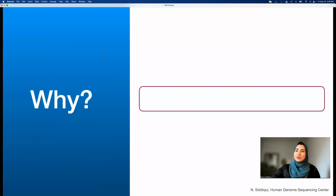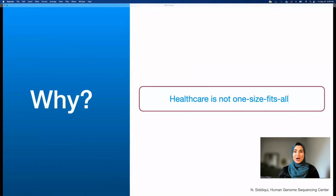Now, why we do what we do in the clinical division of the HGSC. The answer to that question is that healthcare is not one size fits all. The same medicine that works well in one person might not work as well in the other. And two people living in the same environment may not have the same genetic disposition for developing a certain disease. So a lot of our work in the clinical lab works towards this idea of precision medicine.